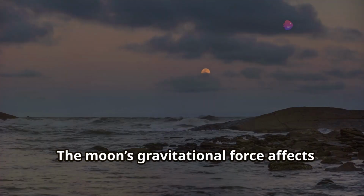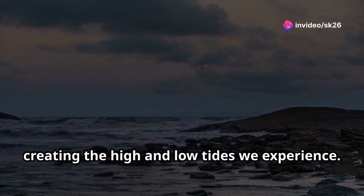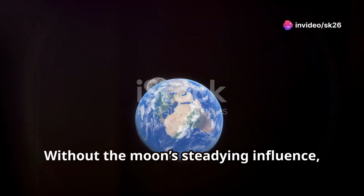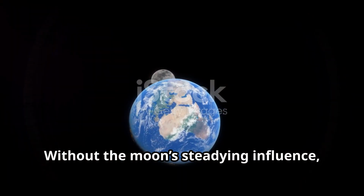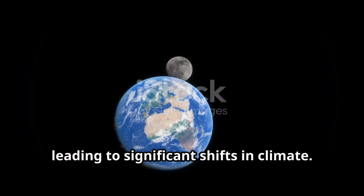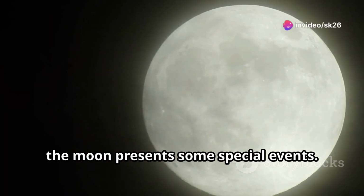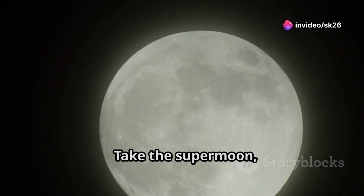The moon's gravitational force affects the Earth's oceans, creating the high and low tides we experience. Without the moon's steadying influence, Earth's axial tilt would vary more wildly, leading to significant shifts in climate. In addition to these everyday effects, the moon presents some special events.